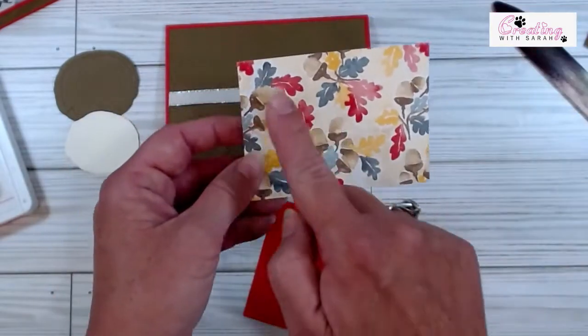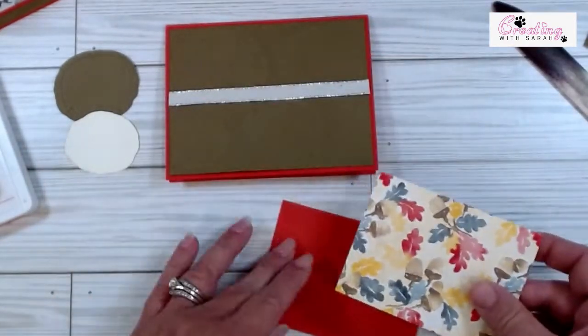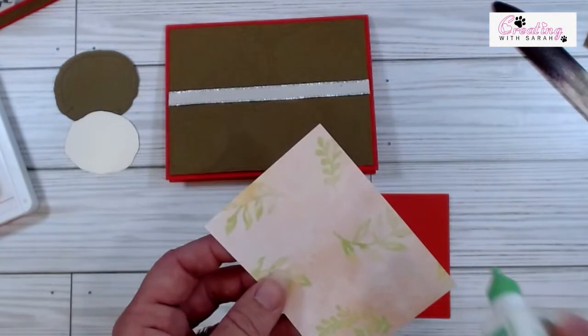And our designer series paper is 4 inches by 3 inches. So we're just going to layer these together.